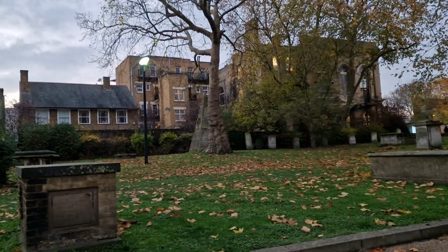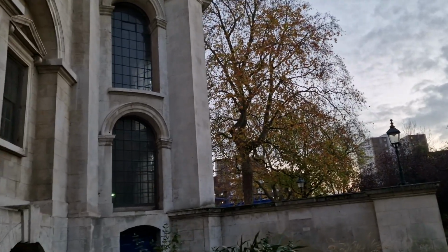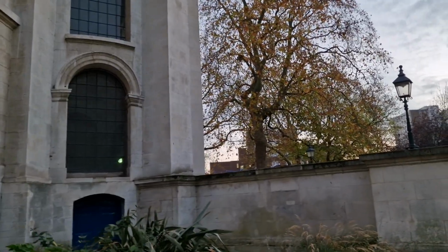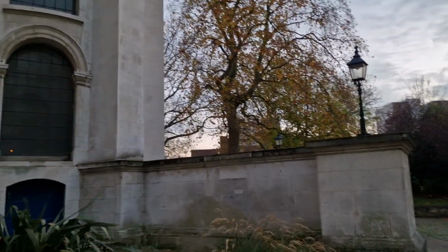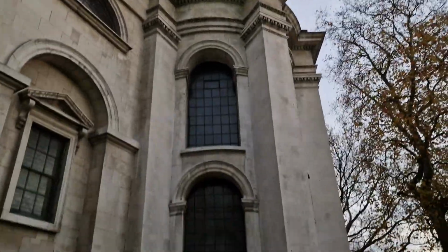I've done a tour of this churchyard before, which was pretty extensive, so if you wish to see that, scroll back through my page, you will find it. There is a tour of the inside of the church I did a while ago, which was a mini tour. Today is my piece de resistance tour of this one. I did take liberties a little bit, I must admit.